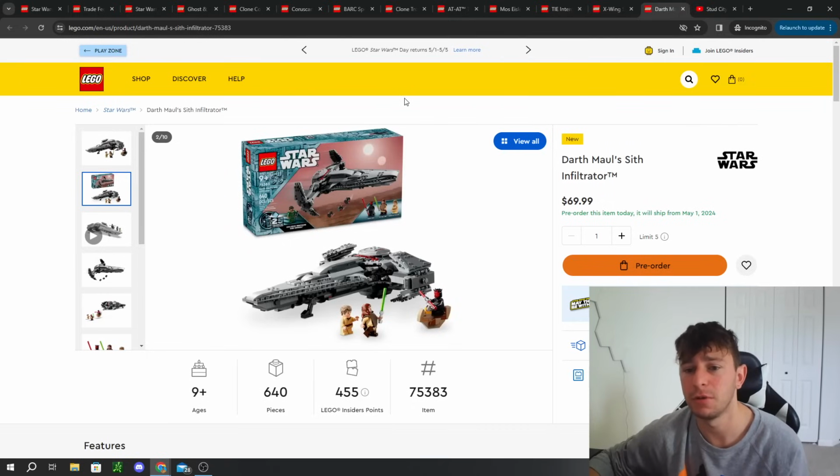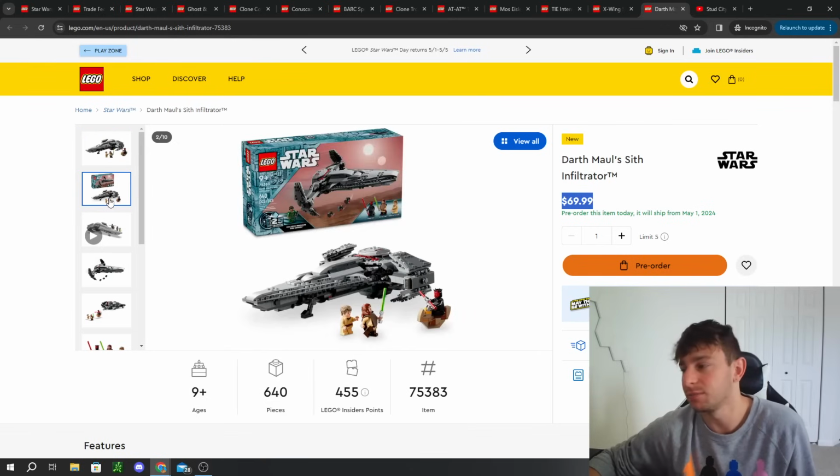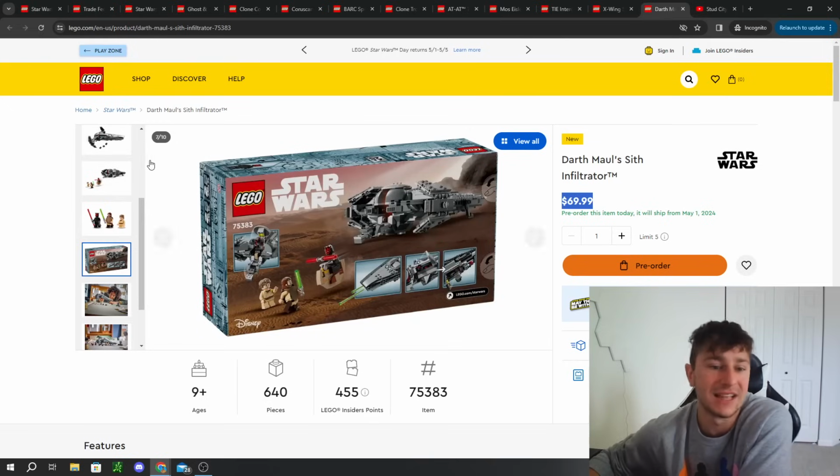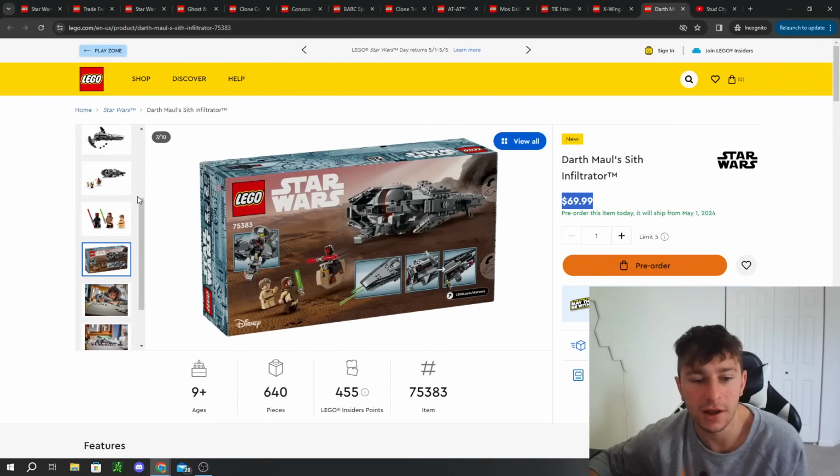I also listed the Darth Maul Sith Infiltrator. I'm going to hold back from buying some of these day one releases just because I believe these will go on sale, and I think this one is mildly overpriced. So for me, I am just waiting on some of the day one releases, but it wouldn't surprise me if a lot of these just go out of stock. They are great sets, and I understand the feeling of wanting to buy day one. 100%.